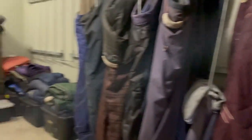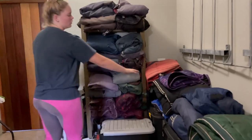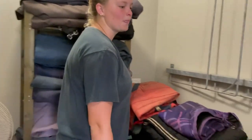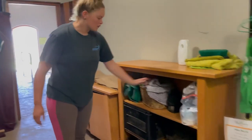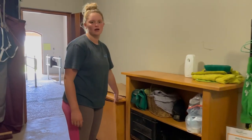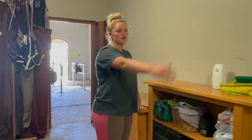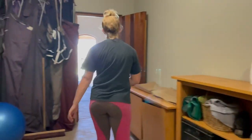Every horse has their own rack, and then extra blankets go on here, and then all our stable blankets and everything is piled up here. And then here is our racks with fly masks, overreach boots, all the little essential things you'll need. And then in here is more like the stationary part of the room, and then in that door over there we have a little kitchen, but I'm not going to show that to you guys today.